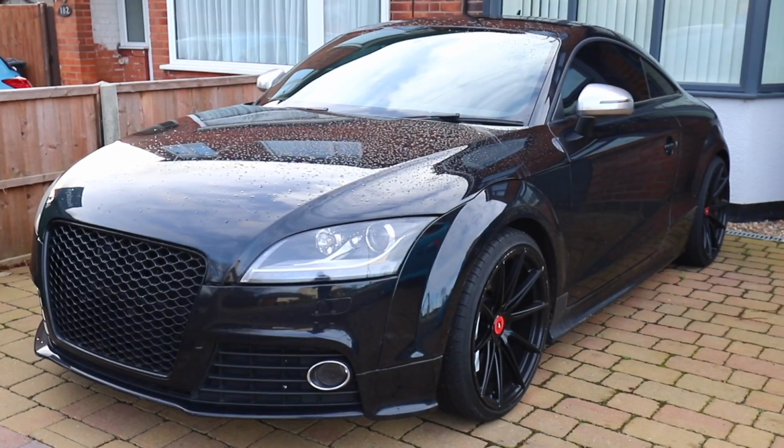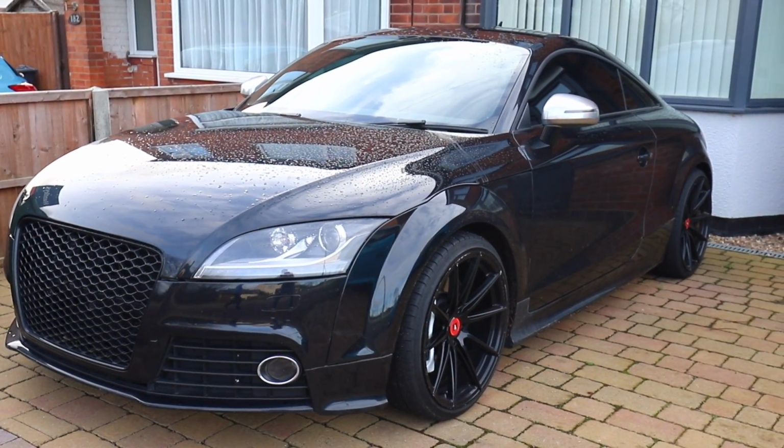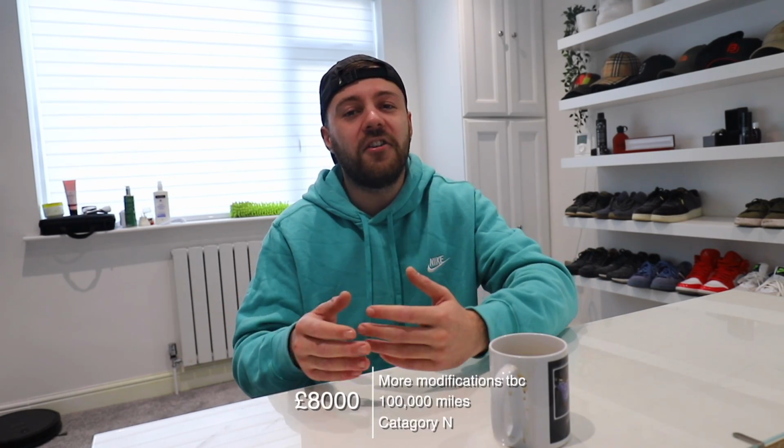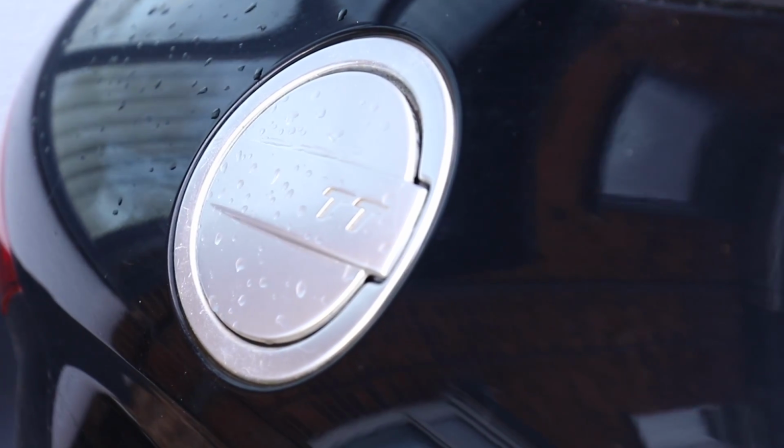Then next, the TT. So this one I know is quite far off done at the moment, but I know exactly what I'm going to be doing to the car. And again, I can give you guys a real good estimate on what I think that car is going to be going for. So I think that's going to be going for about £8,000, and it's going to have a few extra little bits on there to make it a little bit sweeter than a standard TTS. And the fact that it is a category N write-off, I know devalues the car slightly, but the fact that we've got evidence of what the damage was and how it's been repaired, I think does negate that slightly.